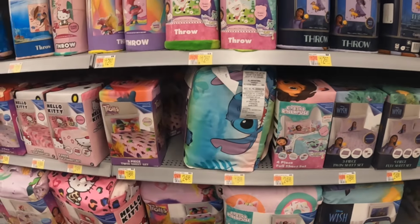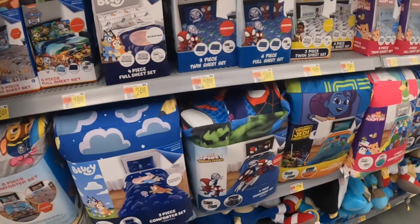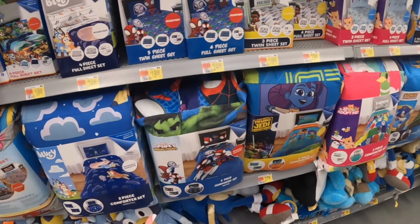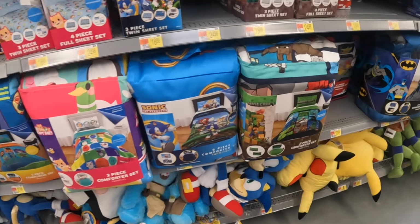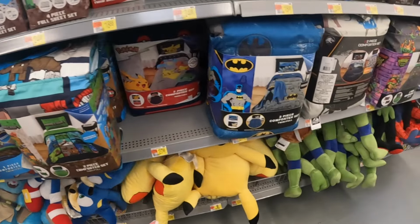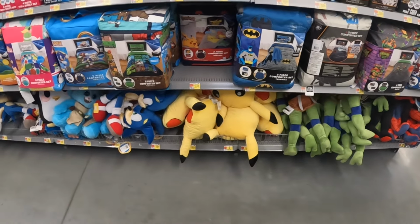Where's 25? Where's the boy sets? Did we see those? Oh, okay. Here's the boy. So Bluey. Well, that one is unisex. Spidey. Oh, they were right at the front. Adopt Me, Sonic, Minecraft, Batman, and it's all the pillows down there.